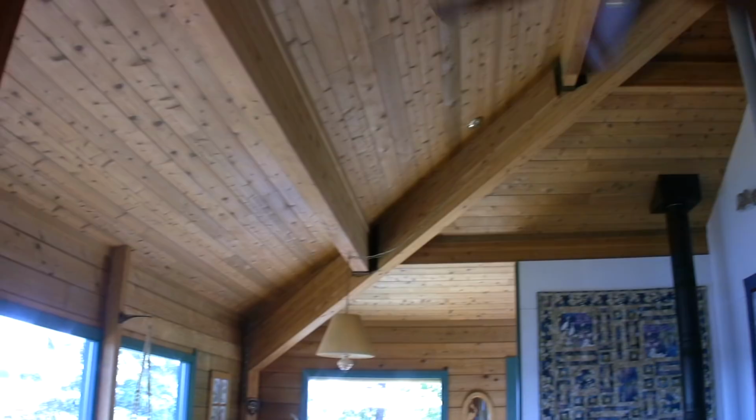These Lindal homes are beautifully engineered with the tongue and groove wood ceilings, as well as the walls, and of course these huge glulam beams that protect you from all of the elements.